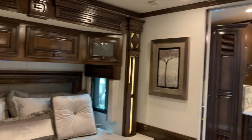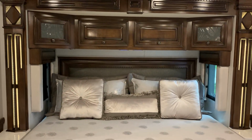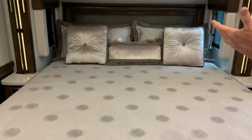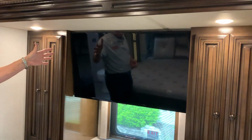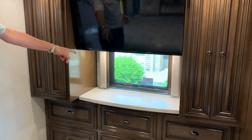In the master bedroom, very luxurious, very nice space. You've got side windows here on either side of the bed, so if it's a nice evening that's not too cold and not too hot, you could lift the windows on either side and get a nice cross breeze throughout here. Great TV hanging here, another Samsung TV, and just below, of course, there's an emergency egress right here.